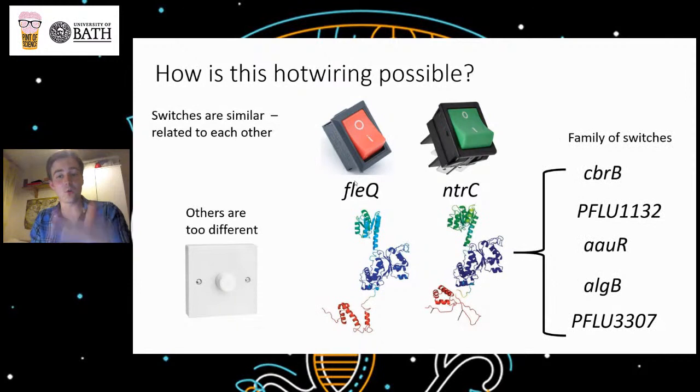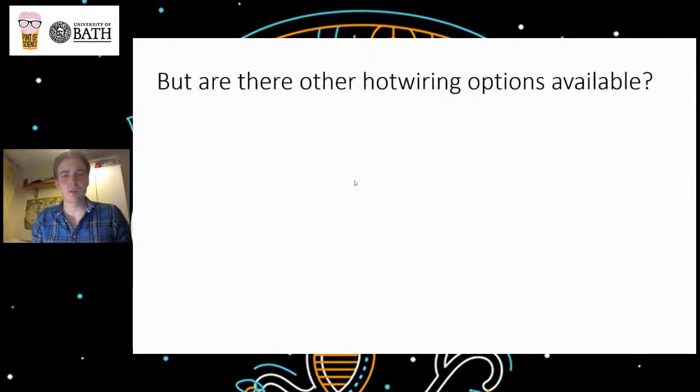There's actually a whole family of switches, which are all similar in structure. So the question comes up, why didn't evolution use any of these switches, which would work or could be used to rescue the flagellum and rescue that switch? Why did it use NTRC? So are there any other hot-wiring options available? How could we work out why evolution used that gene over another?